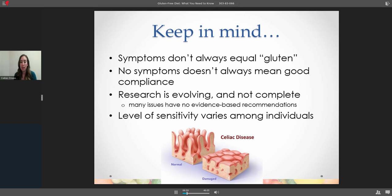Also, we do know that the level of sensitivity to gluten varies among individuals, even in those with celiac disease. We might think of gluten sensitivity as a spectrum as well. That doesn't mean that those with gluten sensitivity have less intense symptoms to gluten. Often they actually report the opposite. They report very intense symptoms from accidentally eating gluten. But it is thought that there are some individuals who can tolerate a certain level of gluten without having intestinal damage, and there are others who will have intestinal damage at ingesting even less gluten than that.